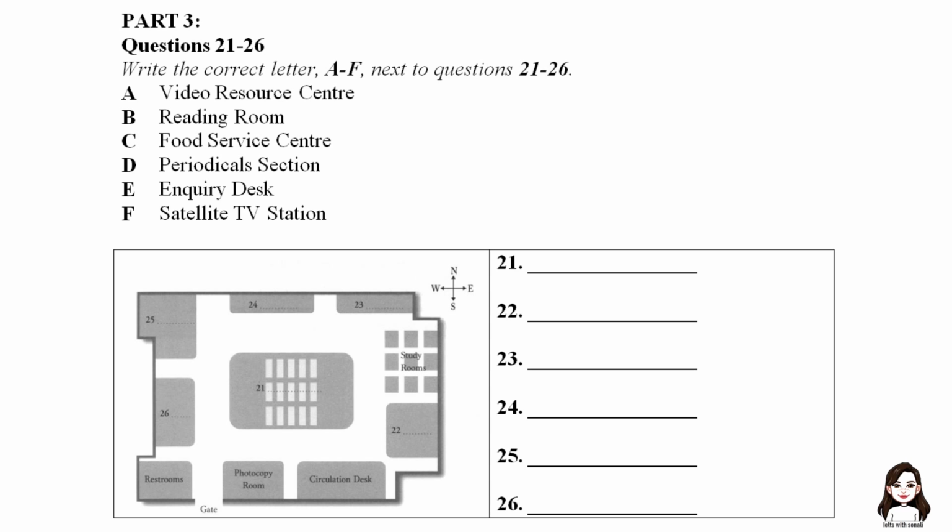Our first question, yes. Can we check out magazines from the library? I'm sorry, but you cannot take any periodicals out of the library. You're welcome to read them for as long as you want while you're here, but you cannot check them out.